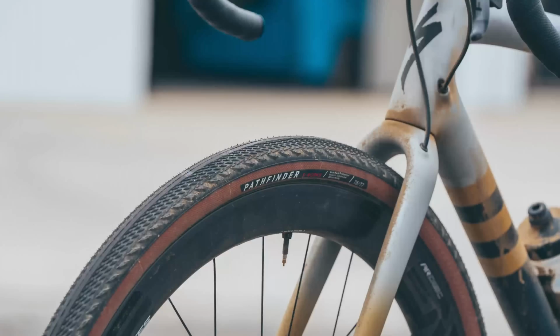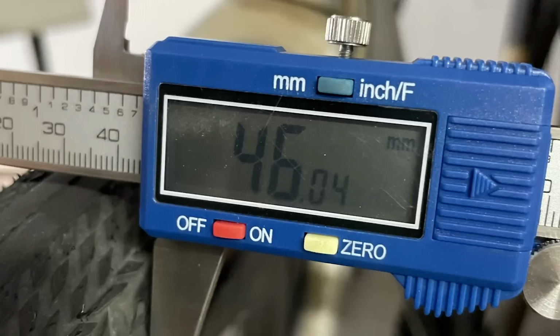It's also worth noting that the internal width of your wheel is going to play a large role in just how wide your tire is. On the NV45s with a 25mm internal width, these 42mm S-Works Pathfinder tires blow up to a 46mm tire, which is probably the largest tire that I've run on the Crux. And that's something to consider when you're looking at wheel and tire combos for your perfect do-it-all setup.